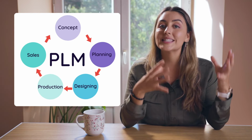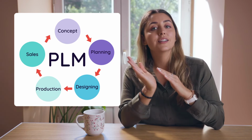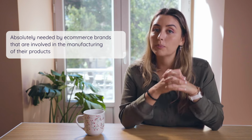Product lifecycle management refers to the process of handling a good through the different stages of its lifecycle. PLM systems facilitate collaboration between everyone involved in the product's lifecycle, from the designer all the way to the consumer, to keep the process moving efficiently. PLM software isn't necessary for all online retailers, but it is absolutely needed for any e-commerce brands that are involved in the manufacturing process of their products.